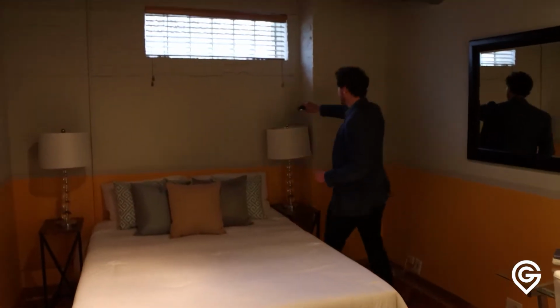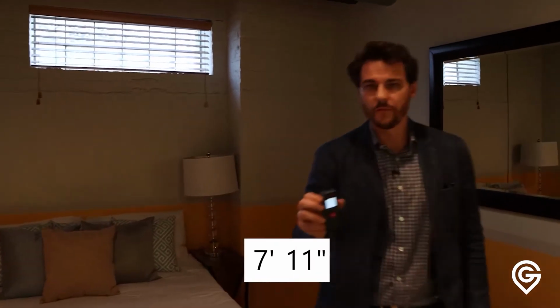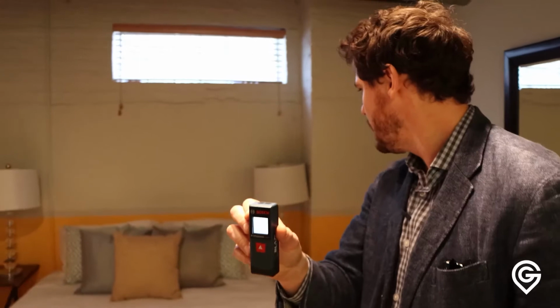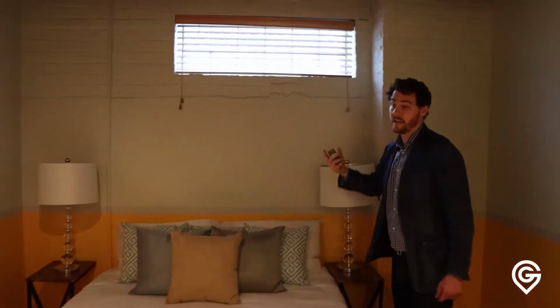And then here's your master bath over here. So, that's a 7-11 from there to there. You'd have no problem with a king here, but it looks tighter than it is. Are those measurements right? That can't be right. It's 7-11, okay. It's bigger than it looks.